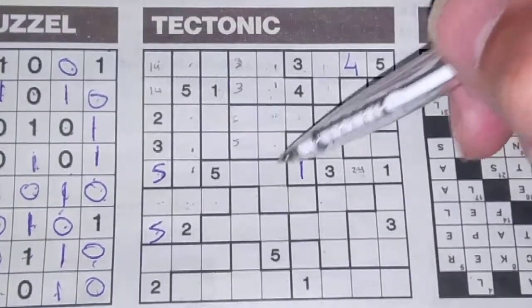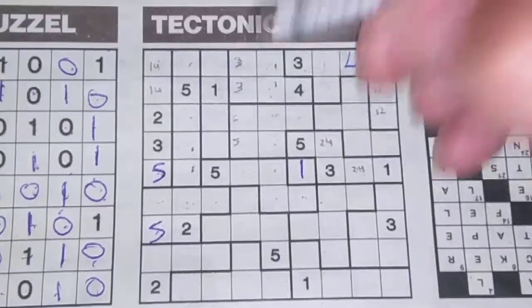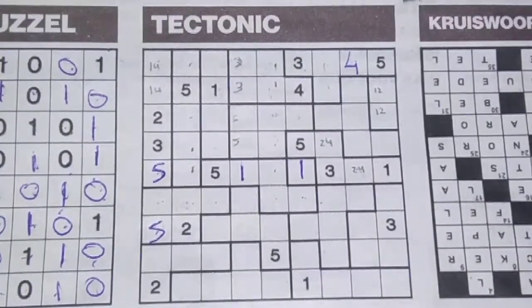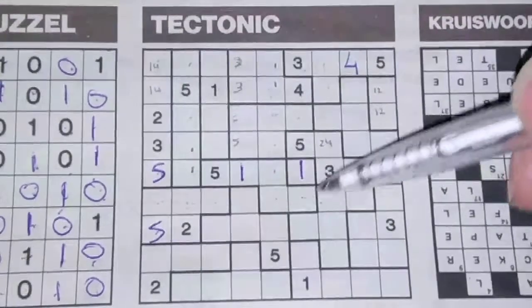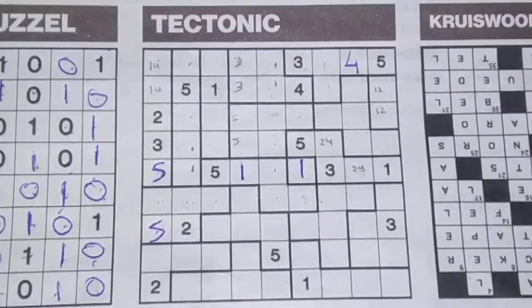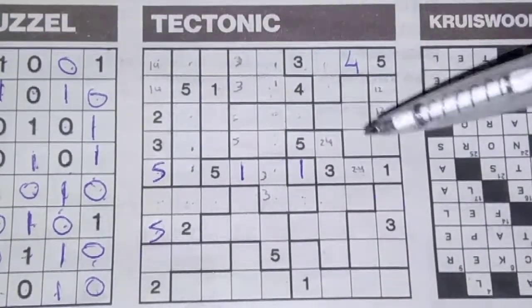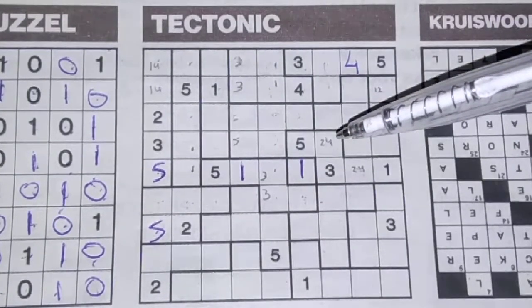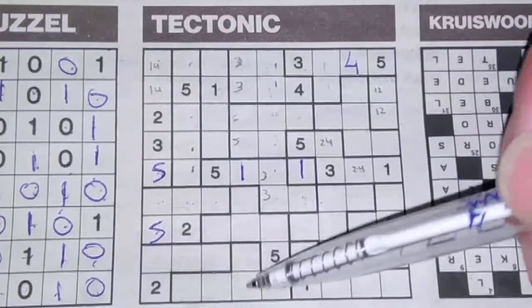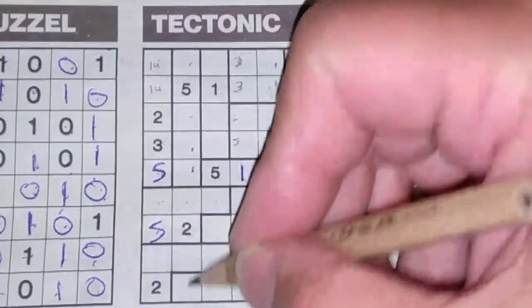We have a 1 here. That means these three boxes surround the 1 cannot be a 1. One box left for the 1 should be there. We have a 3 here, so this box cannot be a 3. The 3 could be here or could be there. We have a 5 here. That means these three boxes cannot be a 5, so the 5 could be here or could be there. I marked them, the 5.